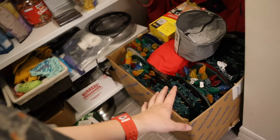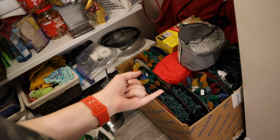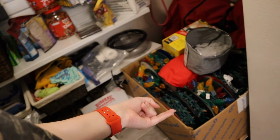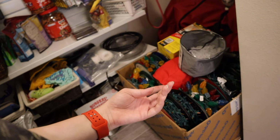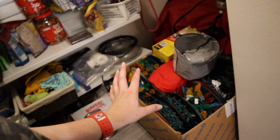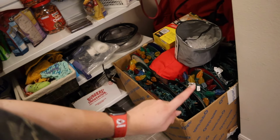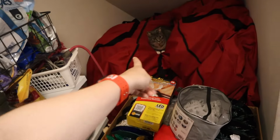I think I want to go to, I don't care what store, and get plastic bins, and then I want to get them separated by trees, by garland, by outside, and then maybe potentially light accessories. But I think I want to start with 3 bins instead of one big cardboard box. And then these can go outside in the garage maybe.